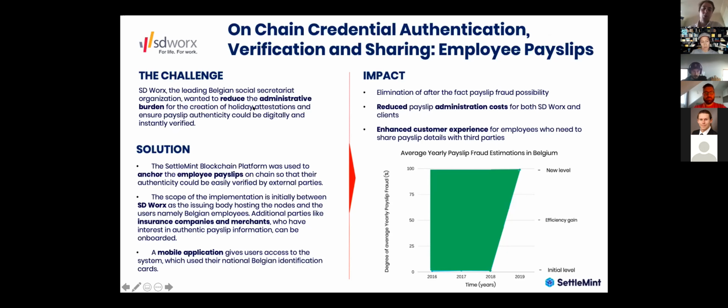Then we're working with the biggest HR company in Belgium, called SD Works. The problem they had was that they wanted to reduce the administrative burden of issuing the pay slips that employees receive every month, and also make it very easy for employers to check that the pay slips their potential employees show them are the correct ones and haven't been tampered with. What they're using our technology for is to anchor these pay slips onto the blockchain to make them verifiable via the hashes. They were able to reduce the possibility for people to fraudulently change their pay slips after the fact, and also increase the efficiency of their pay slip generation and issuance process.